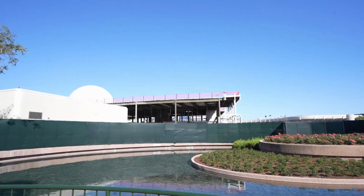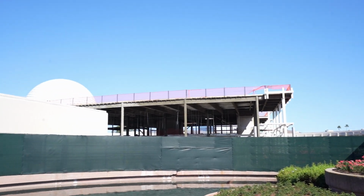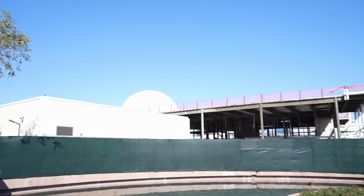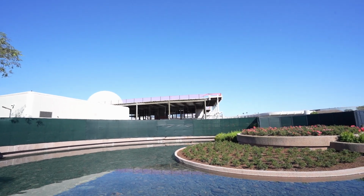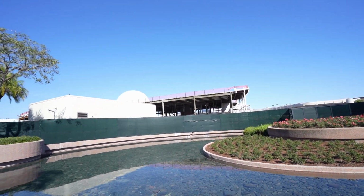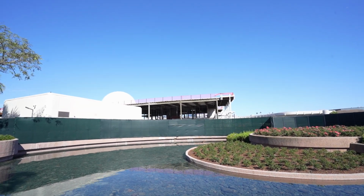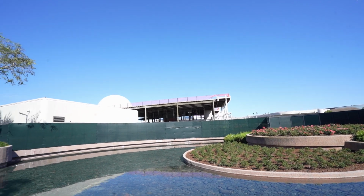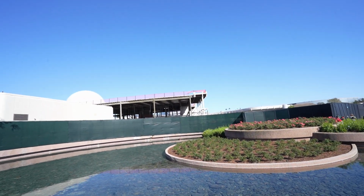Okay, here's another look at this. What is this? I thought this was the entire Moana thing. I thought that was all in the center, and it might still be, but maybe this is going to be something different. This looks like a straight up different building, as if they're adding a new shop. Maybe that's what this is, but it's kind of an eyesore right now in the middle of Epcot.